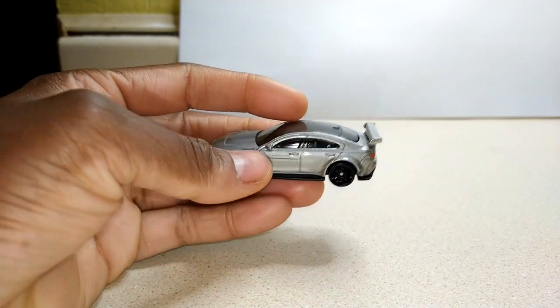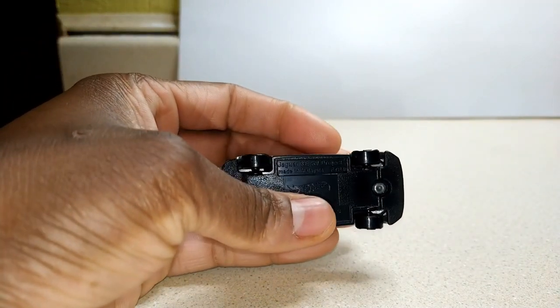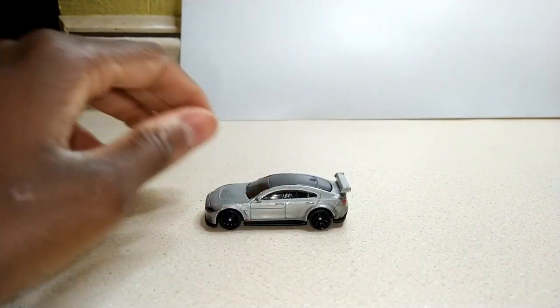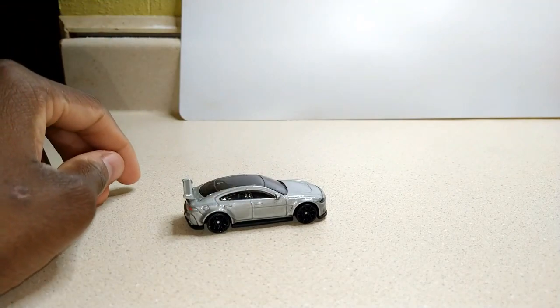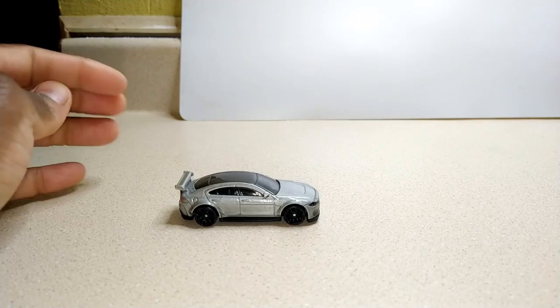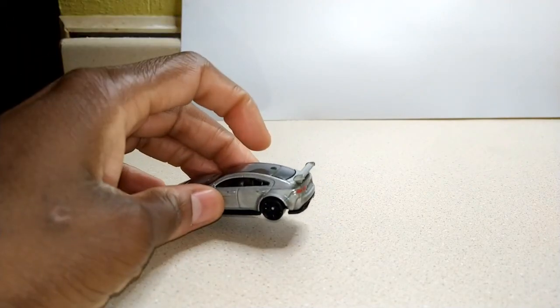This is my Jaguar. Another Jaguar. My Jaguar XE SV Project 8. This is more of a sedan, a sports sedan, but this was really made for the track. But it still fits in line with the luxury car theme. I got more of these in other colors, but I just wanted to show one of these to save time. But yeah, this is dope. Wouldn't mind having one of these in real life.